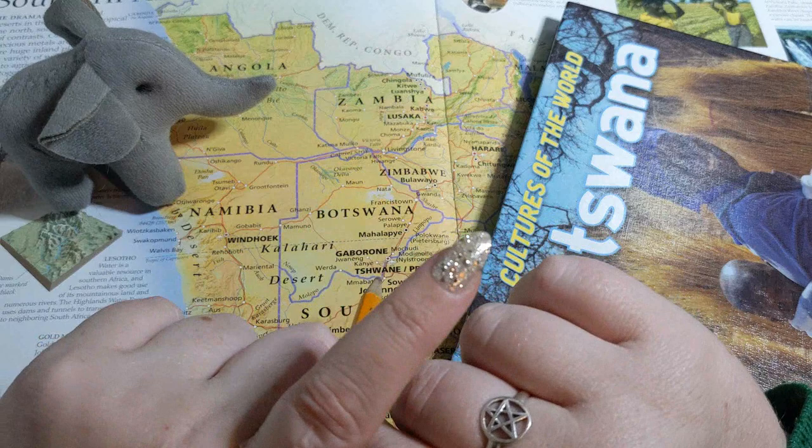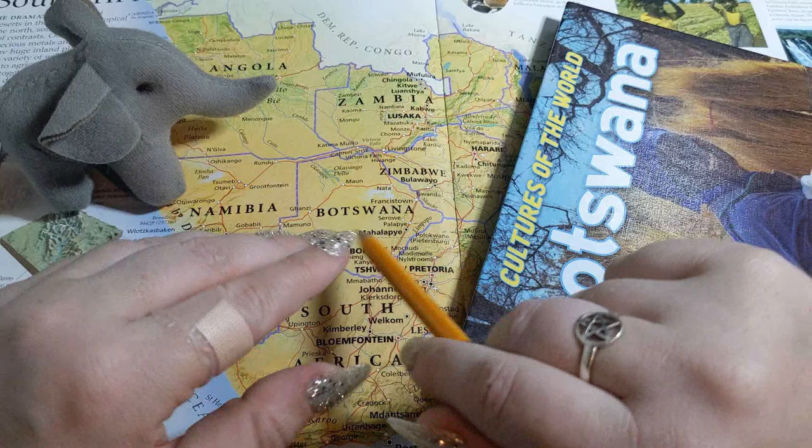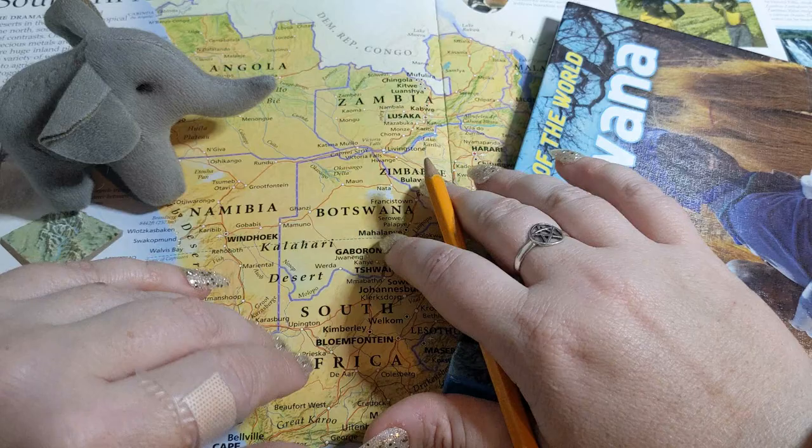There were the Ndebele people in what's now Zimbabwe, who actually came in and attacked a lot of Tswana villages and created basically wars, but the Ndebele were pushed out and it sort of led to the downfall of the Ndebele superiority.